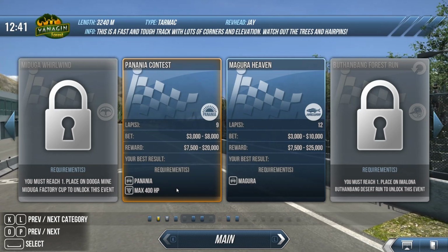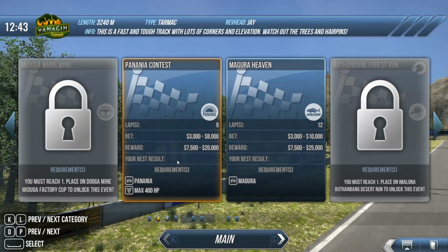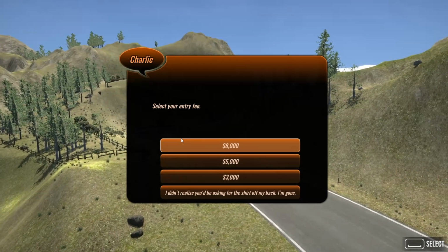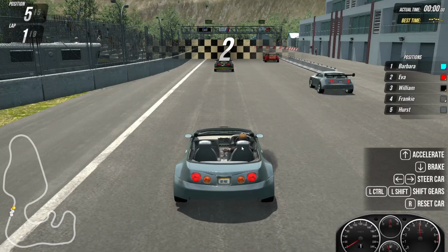Okay, so here we go. Contest, nine laps. It's for the Panama. Okay, so we're going to have to do this one. Let's do this one. Max of 400. Okay, I'm gonna buy the farm on this one. Let's see what we get.